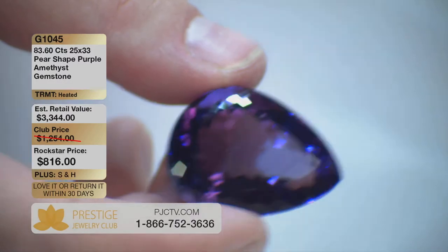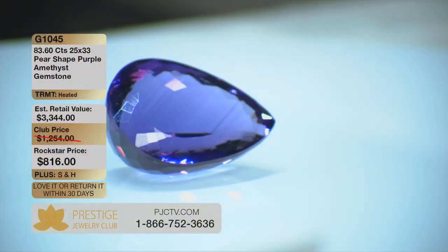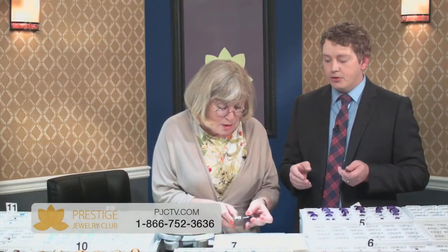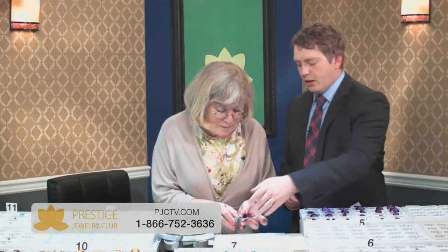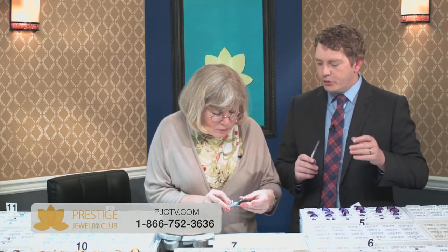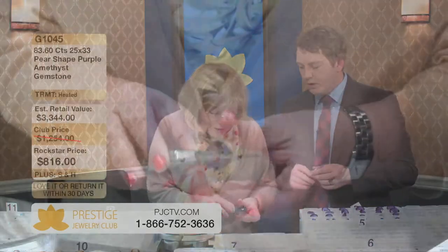83.60 carats. Let's measure this, Irie, because that's a stone that deserves to be measured. Would you like me to do it, or do you want to? Sure, I could do it. We have two measurements already: 33, which is the length, by 25. I just want to make sure we show everything, because one of the things we truly believe in here at the Prestige Jewelry Club is being absolutely honest.